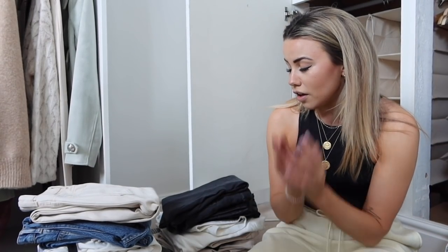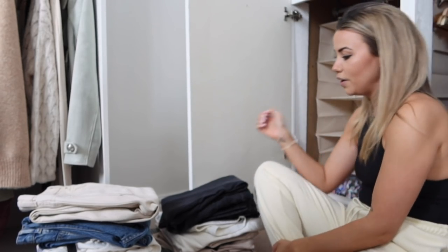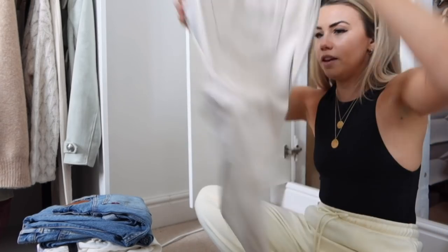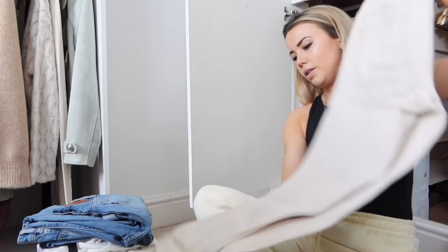Right, guys, first task is to go through and work out what I know fits, and then that is gonna go straight into the cupboard, I think, and then we can do the try-ons of everything in one go. So I'm gonna start with my jeans. Here we have jeans that I know fit. They are huge, so we'll give them a try-on because I don't know if I'm gonna wanna keep them.